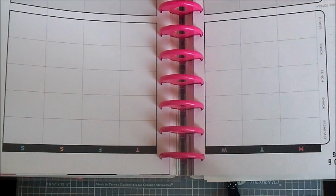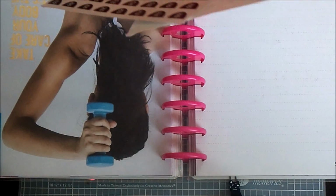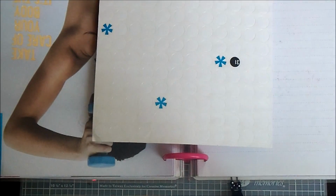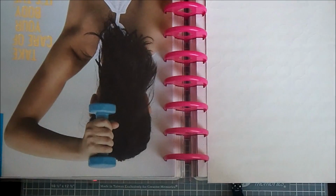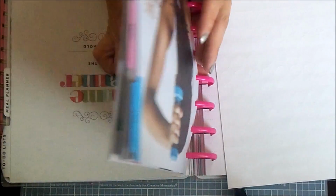So it's a good thing. I know I've already done the tabs, and I've already done May, and I've already put the dates in. But so many people make date cover-ups and stickers and stuff like that, so I'm not even worried if I have to go in and change that stuff. So anyways, that's in here.